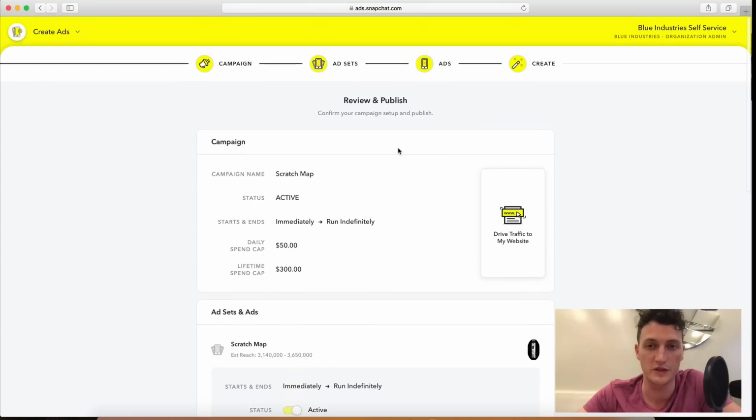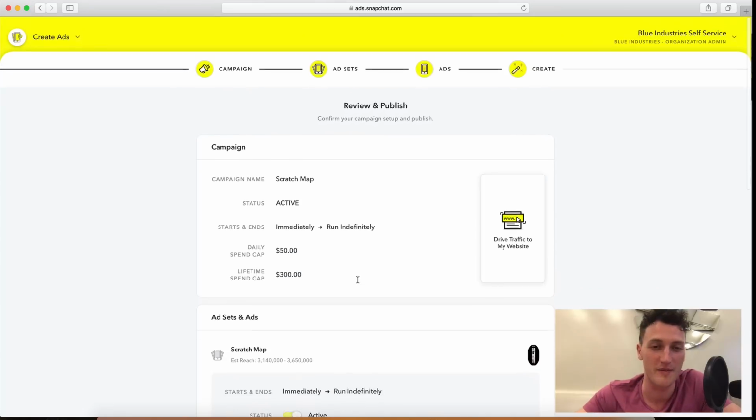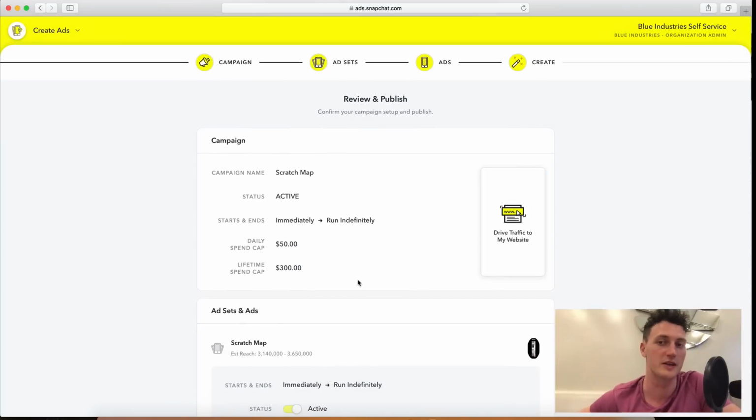So you can go over what you've set up here. Put in a card or a PayPal. I'm not going to do that right now because I'm not actually going to run this ad, but I will be running an ad. I'm going to come back in and set up a really nice ad for our maps and let you know about the results. But I want to spend a little bit more time going through those targeting options and everything.